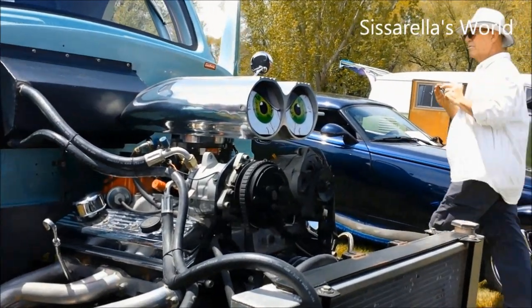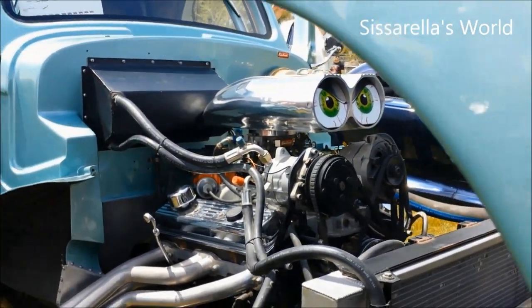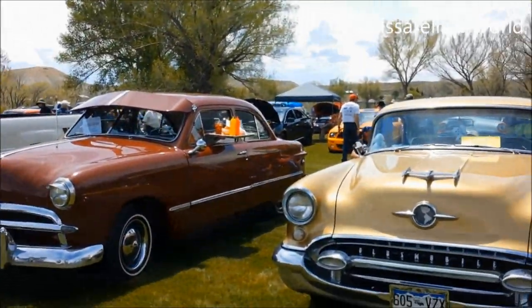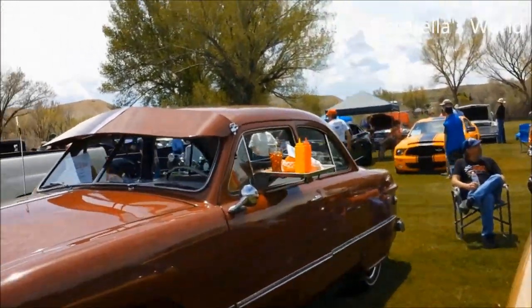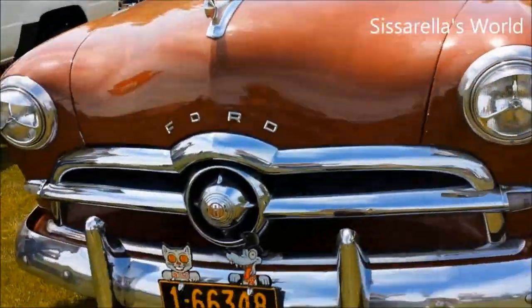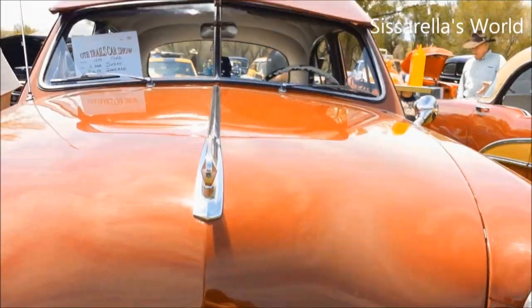Oh, I see eyes. Eyes there. Do you see that? That's so cool. There's something that we didn't see. What? Oh, that's cool. I did not see that. Did you see the little dog in the cat? Oh my goodness, that is so cool. Look at the license plate. A dog and a cat. That's so cool.